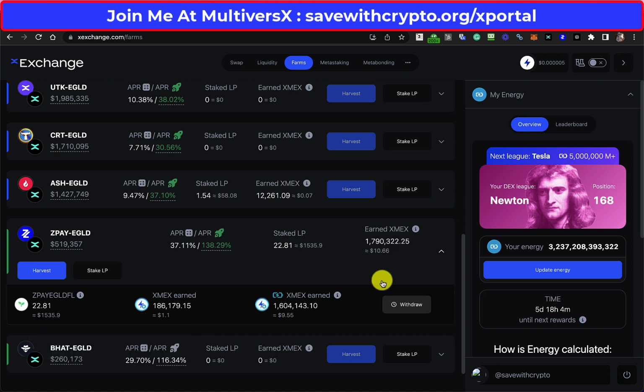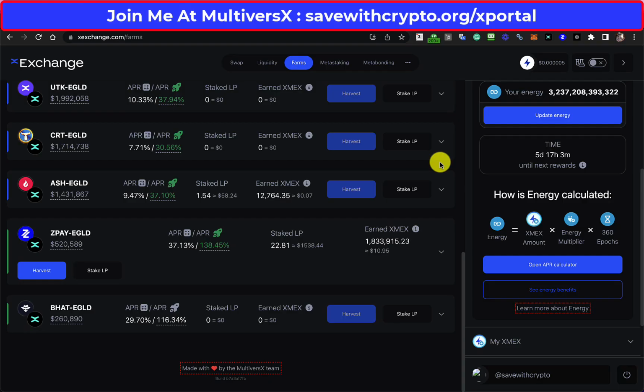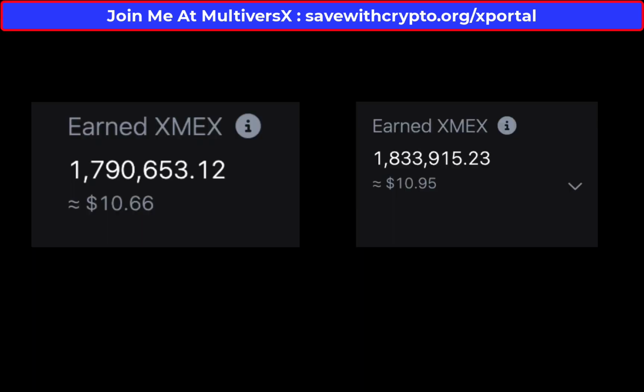It'd be interesting to see how much this is earning per hour. So at about 22:43, let's take a screenshot. I'll wait an hour and see what this figure's on. Okay, here we are one hour later, and I can screenshot this and put them side by side to see what we earned in one hour, just in this ZoidPay eGold farm with $1,538 in LP tokens. After one hour, the increase in XMEX was 43,262, which sounds okay, but it's only really a 29-cent increase. But that's only in one hour, isn't it?